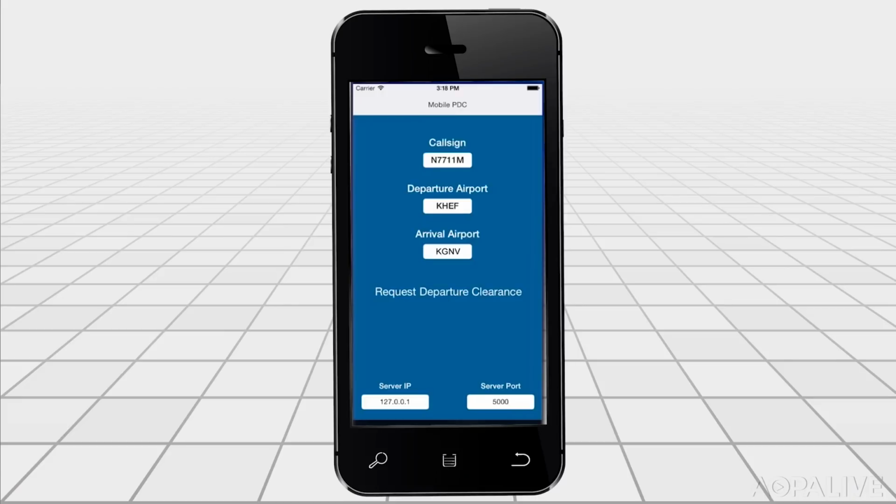And yeah, I was sitting at the end of a runway just the other day talking to the controller on my cell phone, trying to hear him to get my IFR released. But there's something much better on the horizon. This is a prototype app under development by the MITRE Corporation. Now, it's something AOPA has been supporting for quite a while.